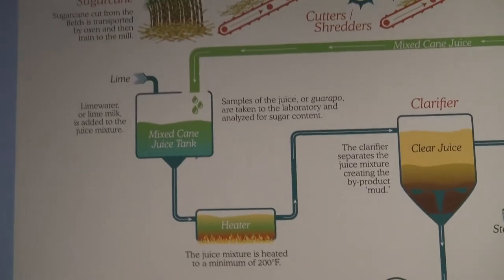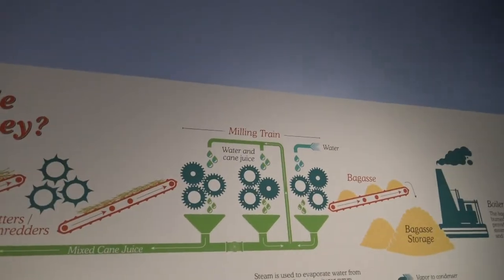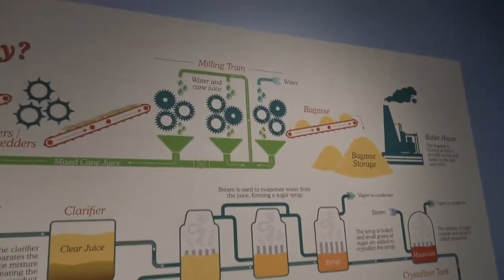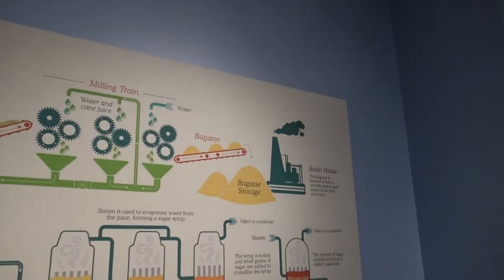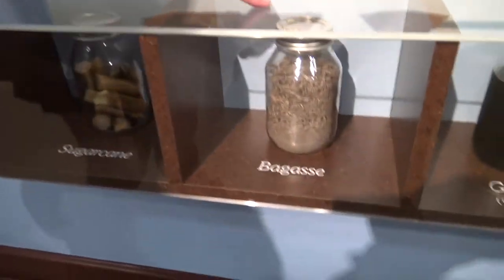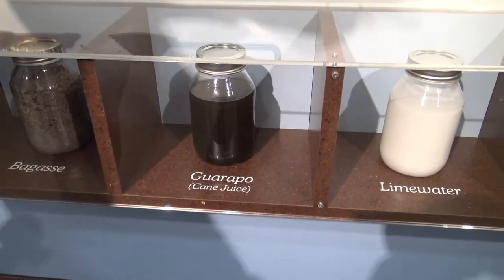I like this. How is sugar made? Oh, how it starts and stuff like that. So it starts with sugar cane. Yeah, and then it goes, cut it shreds, to the milling. Which is this? Okay. Oh, so we were following it. Sugarcane to baguettes. It goes to cane juice.